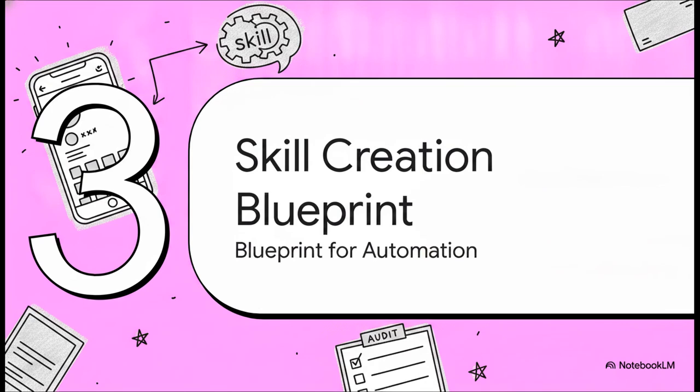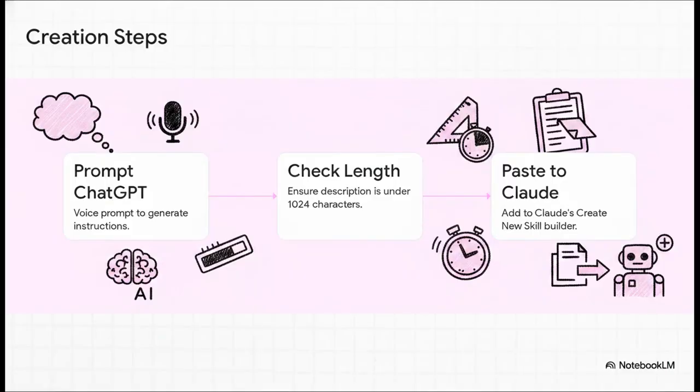Moving on to Section 3, Step-by-Step Skill Creation, the Blueprint for Automation. Okay, creating a skill manually from scratch can be super tedious, so our source recommends this brilliant meta-prompting workflow. Basically, we're going to use one AI to program another AI.